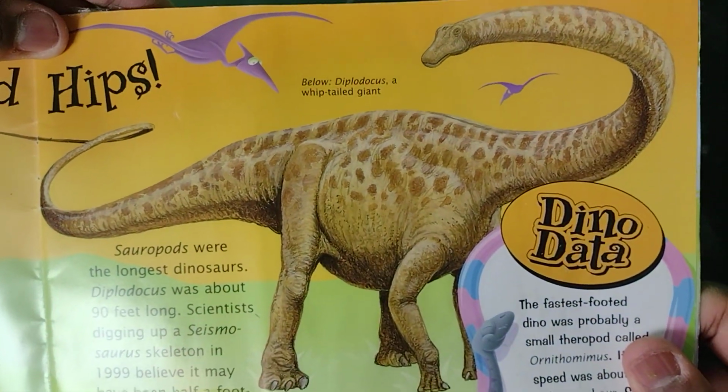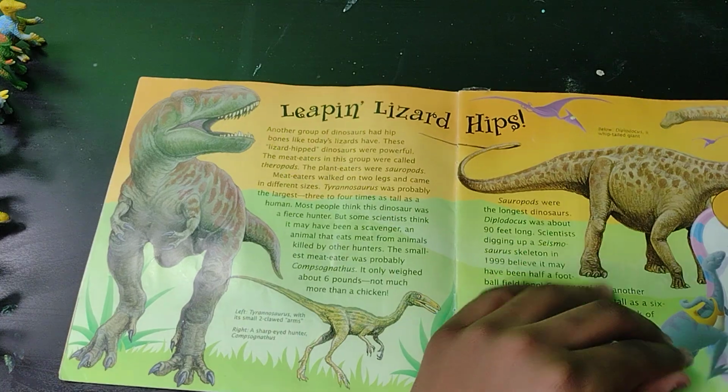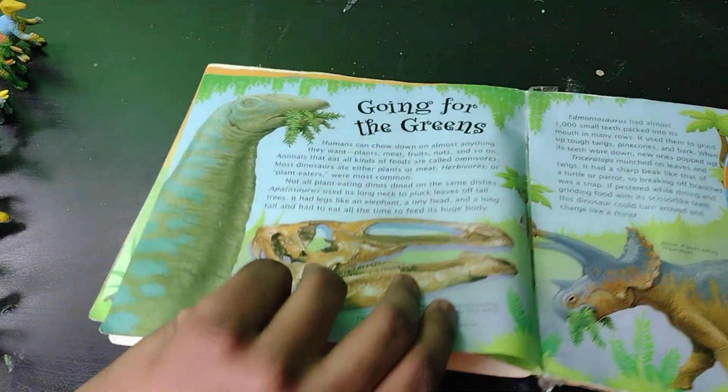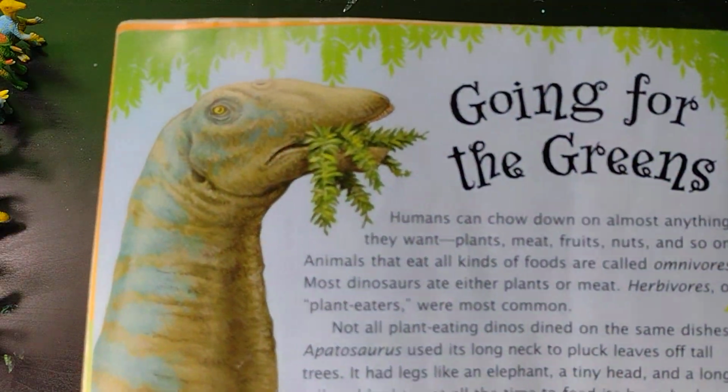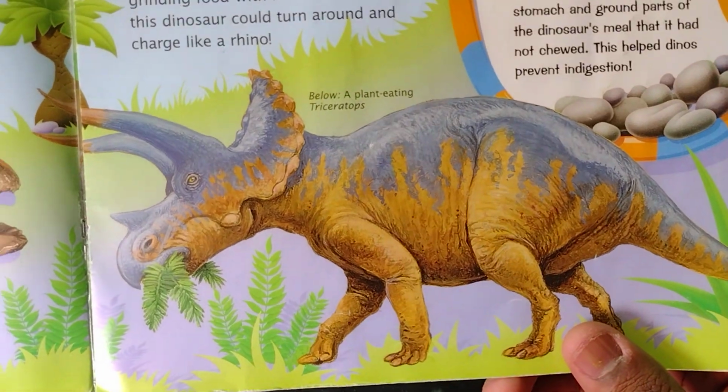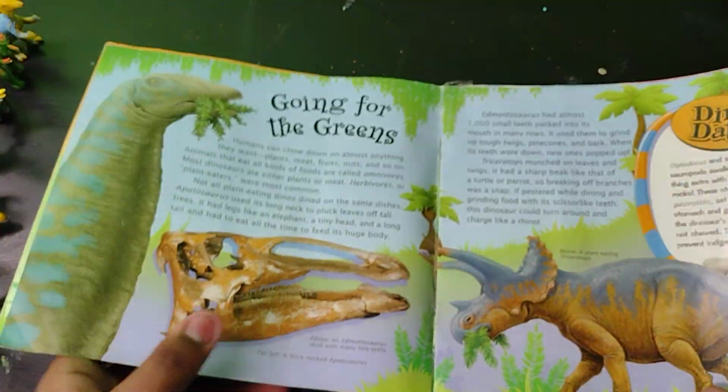I'll show the Diplodocus, which I like the Diplodocus design. The coloration is not my favorite, but I like the actual design of it. The Apatosaurus design I also really like, showing off the teeth. So yeah, that's the Apatosaurus design. And the Triceratops design, which looks really nice as well.